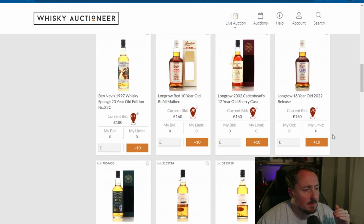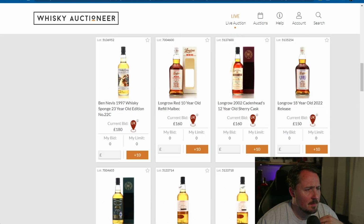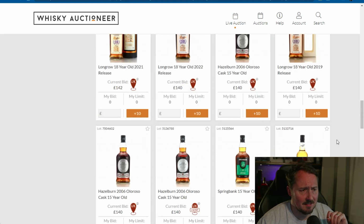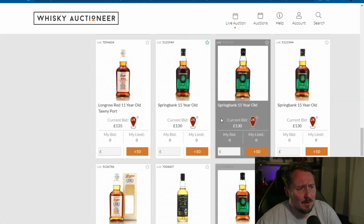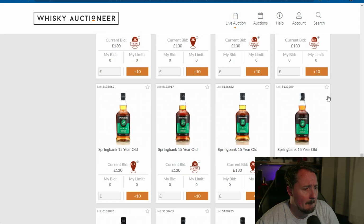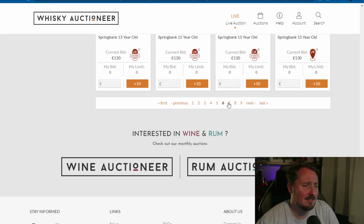Prices have dropped quite a bit there. We're down to 160s, 145s, 144. That's great. I enjoyed the Pinot Noir, but the Malbec was fantastic. But I'm not paying £160 for another drink. 140 for 130. What is going on? They're like 65, 70 quid a bottle. It's good juice, but it's not there.